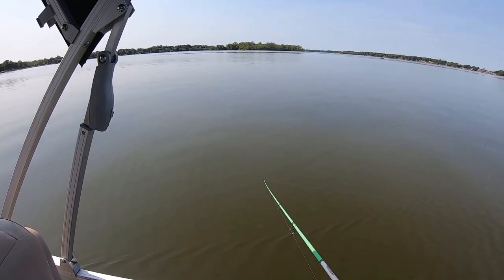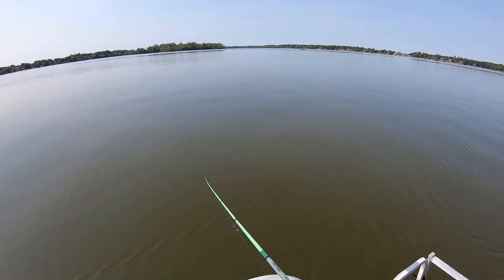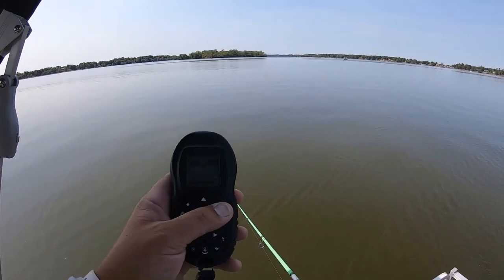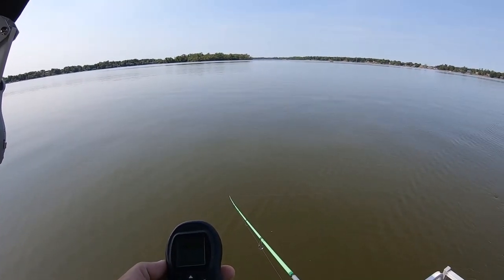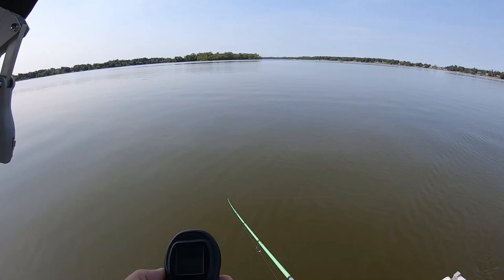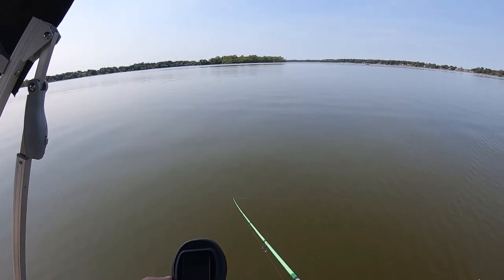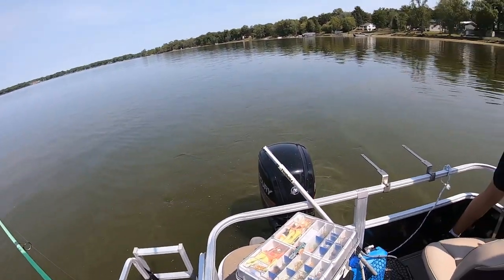I had a couple of spots, or a couple of tracks already recorded with my iPilot. So the nice thing is we just go along these tracks and I just control the speed and I don't have to control the direction, because we've already laid these out. We'll go through a few of them here. We'll see if we get some fish, and if we get some fish, we'll repeat that pattern back. All right.